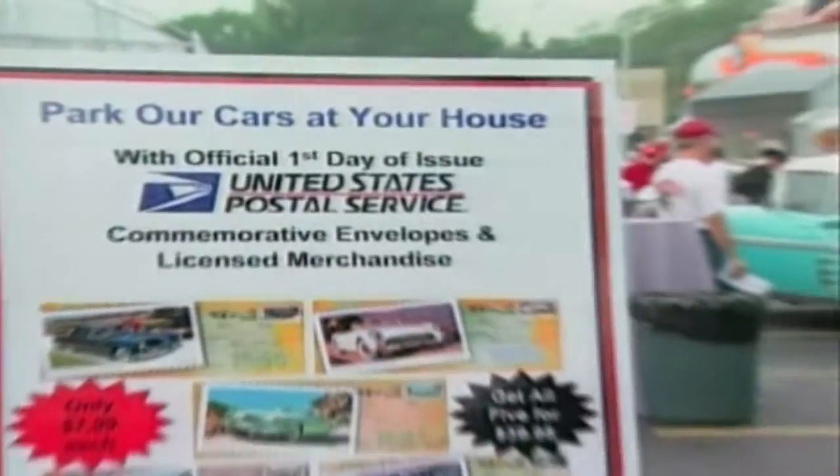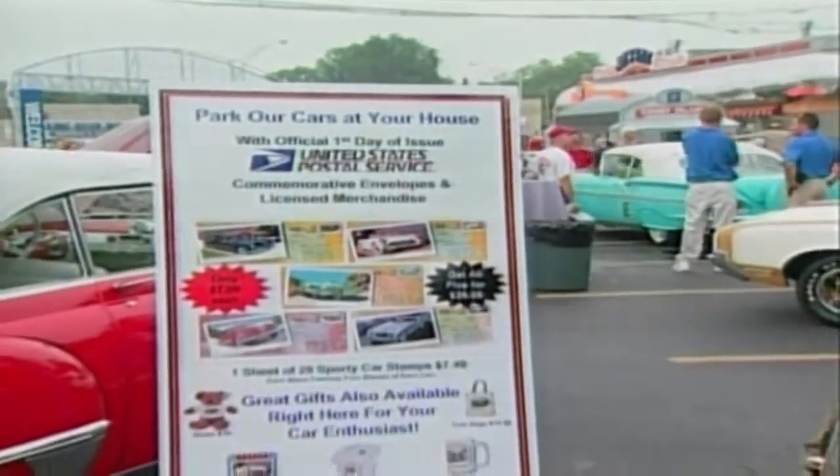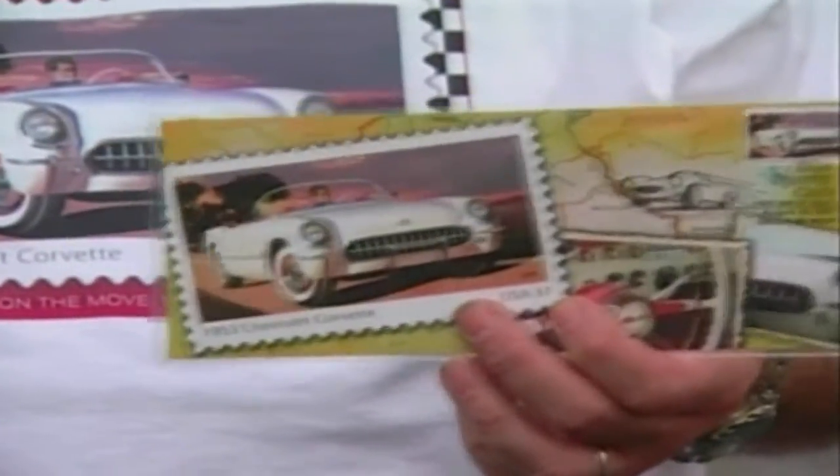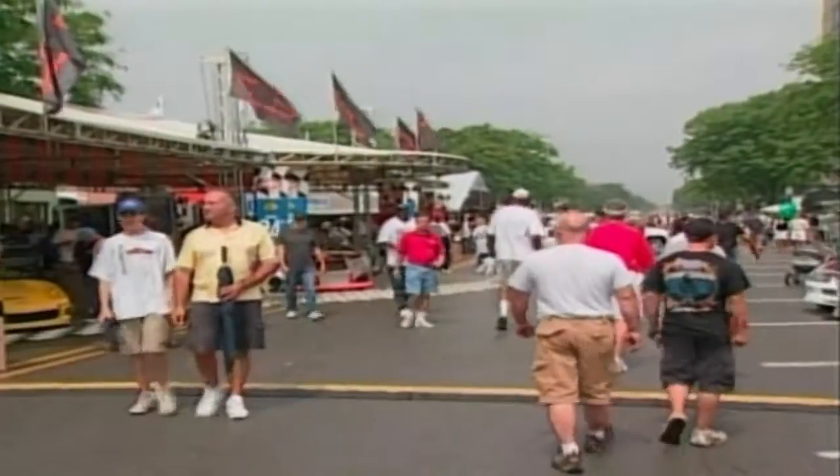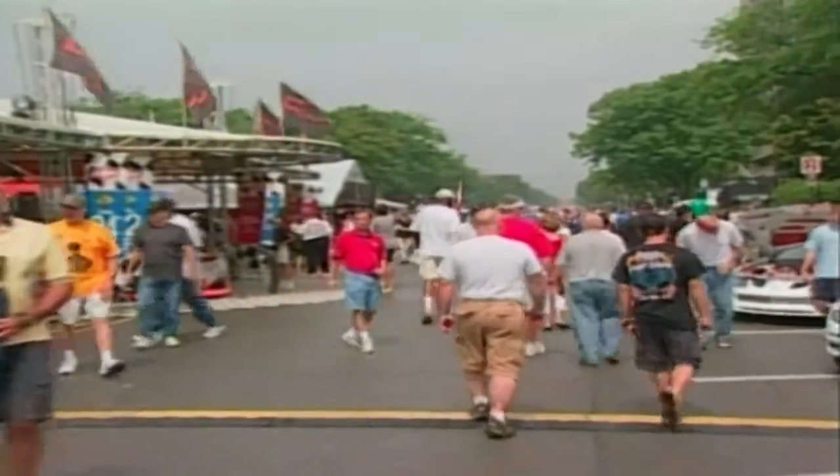So, what special event did the Postal Service choose to issue this series of sporty car stamps, including one of the original Corvette? How about Detroit, and in particular the city's famous ode to vintage automobiles, the Woodward Dream Cruise? If you can't afford one of the classic cars, at least you can post them to your friends.